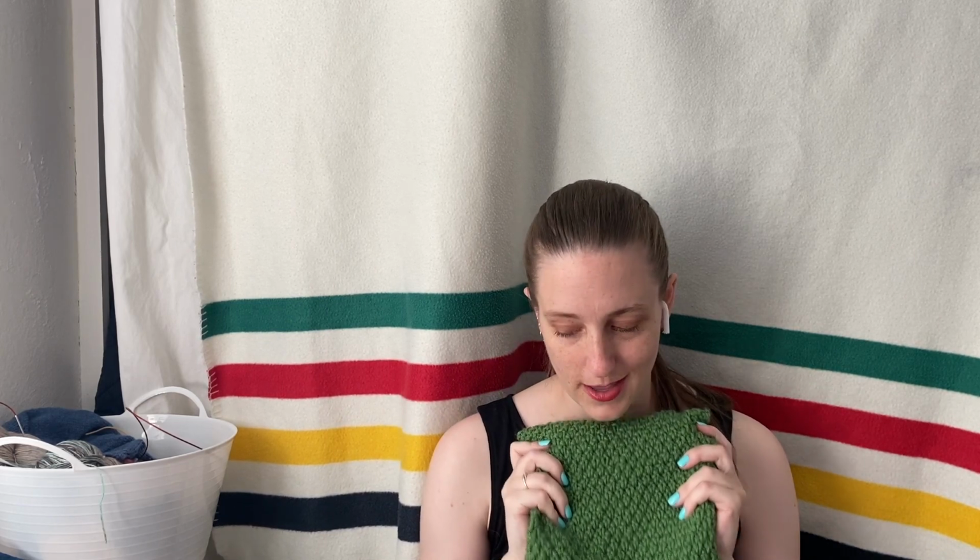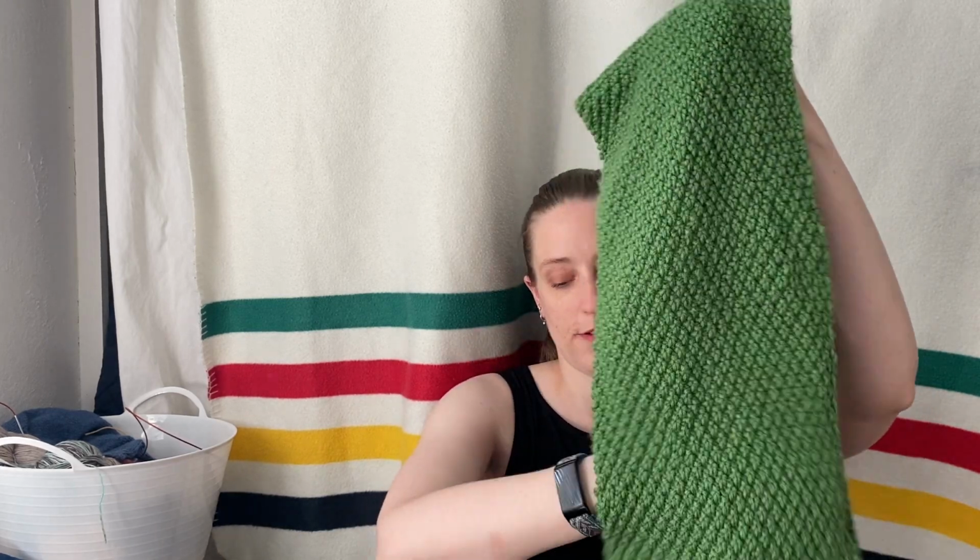From here on out, I'll be moving to some older pieces. So this fourth item is my green moss stitch infinity scarf. I made this in, I think, probably 2016, and I used Red Heart with wool yarn. So it's an acrylic wool blend.